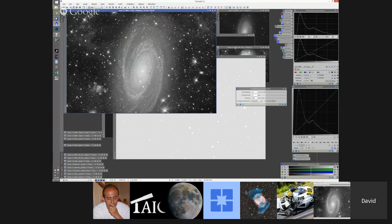And that's about it. I think I did one more pass in here to really brighten up the arms a little bit. I thought the center of the galaxy was still a little bit too dim, so I brought it up a bit more. And that's where I left it.